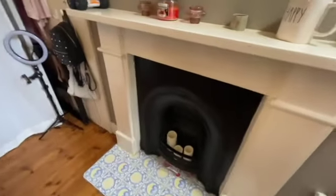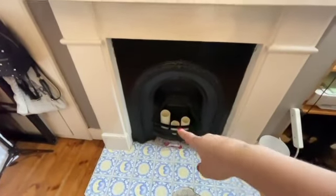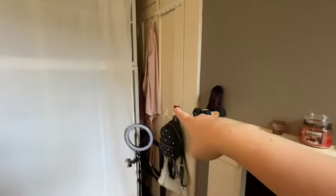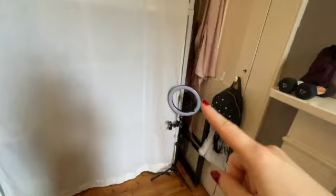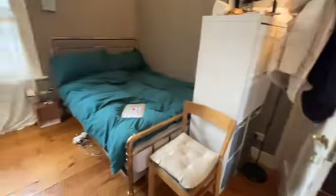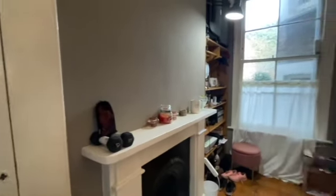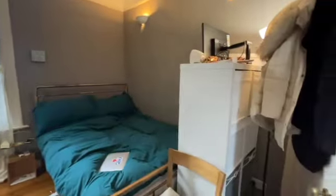I have a little fireplace as well. All the rooms have a little fireplace that you can't actually use, so I put those electric candles in there. Then in here, I have some more storage. There's a shelf behind there so I can store all my stuff. This here is my wardrobe. This is the ring light I usually use to film my YouTube videos. And that's pretty much it. Now that was it. For real. So this is my room.